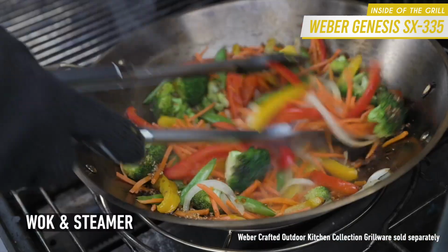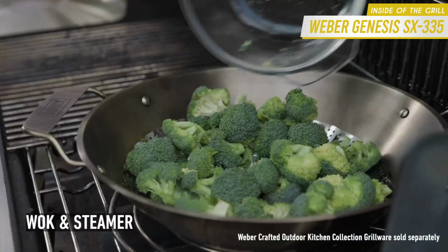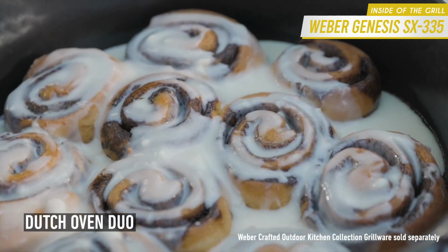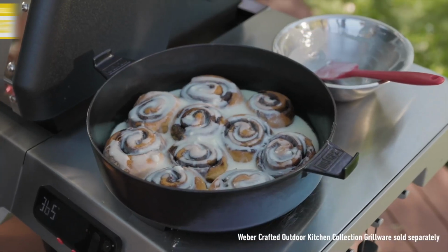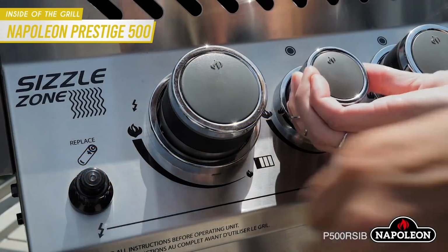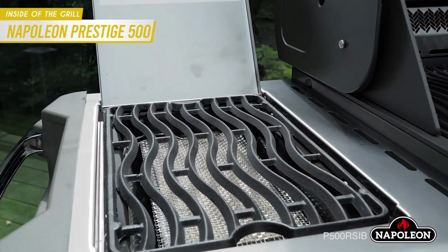This includes a small insert that enables a 60-40 split, allowing for additional accessories like pizza stones, wok bowls, cast iron sear stations, and wedgie baskets. These accessories enhance the grill's functionality, providing versatility for various cooking options. On the other hand, Napoleon offers a cast iron charcoal tray and a rotisserie wing basket, enabling the preparation of chicken wings, veggies, fries, and more.